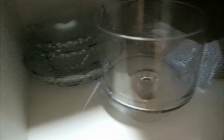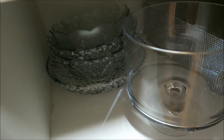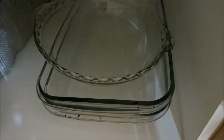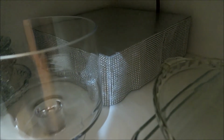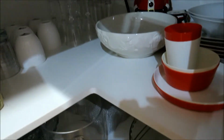That's my friend's bowl I need to give back. I call them salad bowls because those serving bowls there I use for salads in summer, which I've kept. And these are the bakeware that I don't use often, but I need them, so I keep them here in this cupboard. And that's just a cake stand that I made for Isabella's birthday, but I'm going to keep because it cost me a fortune, and I know I'm going to use it again. So yeah, that's all I keep as spares.